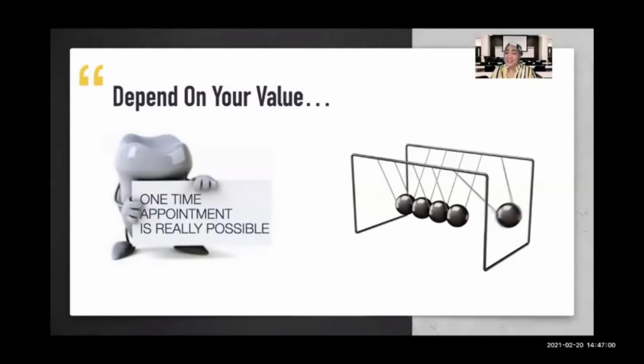So in fact, this material is very ideal right now because you already have it in your hands. You can do whatever you want to do with it just as long as you follow its proper protocol and, of course, the right way of doing restoration. So you can do this in one appointment. That is why I like this material, especially in this new normal.